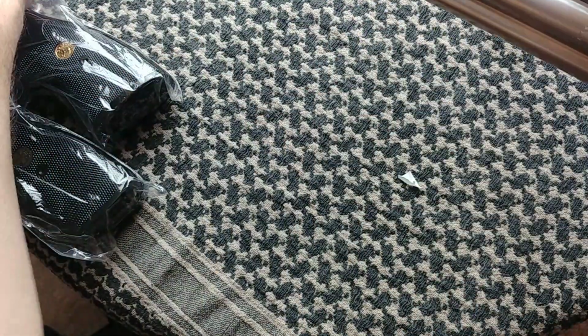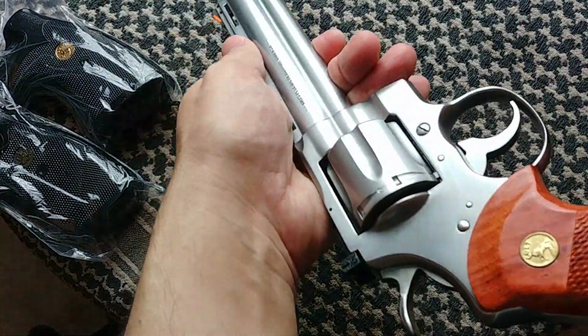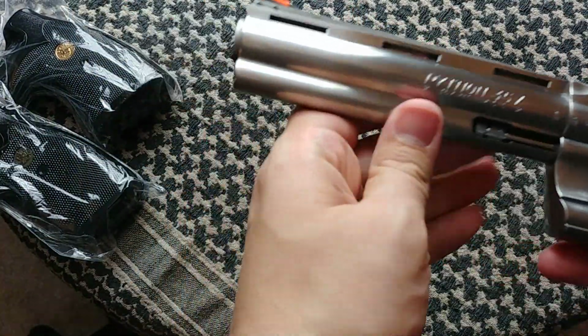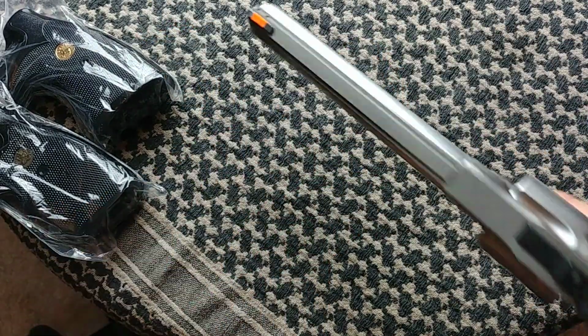So, Colt Python, fantastic firearm, absolutely. No one's going to be arguing that. I just love this gun. Just looks beautiful. It's a multitude of things. It's a collector's piece. It's a fine .357 Magnum.